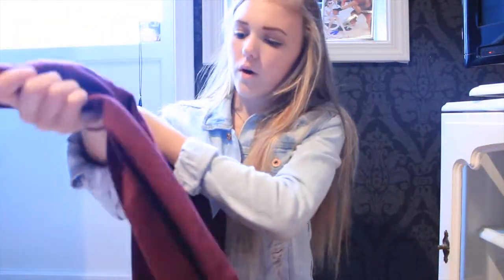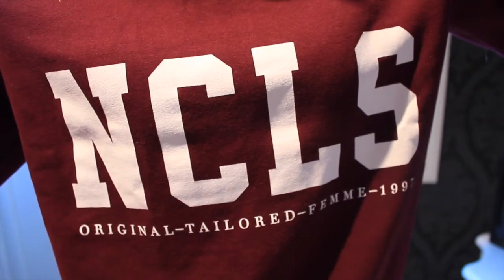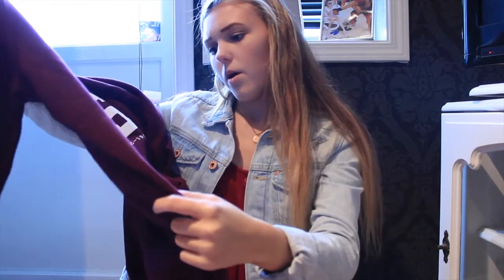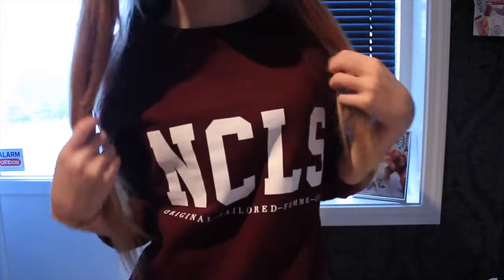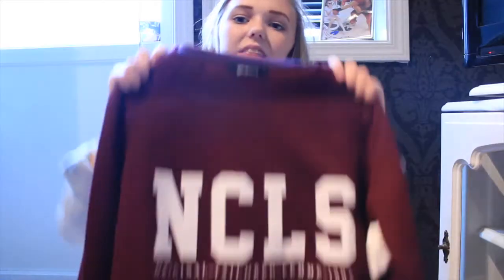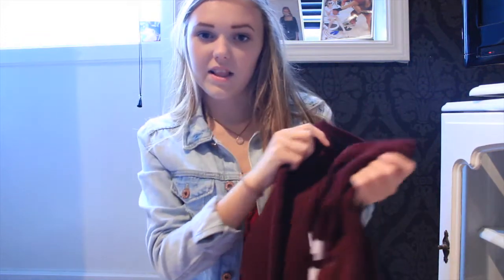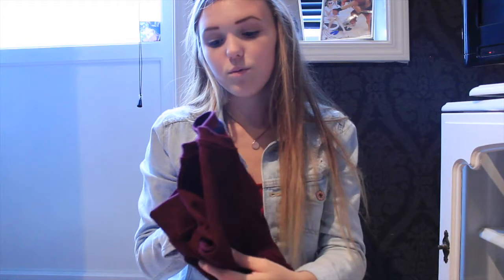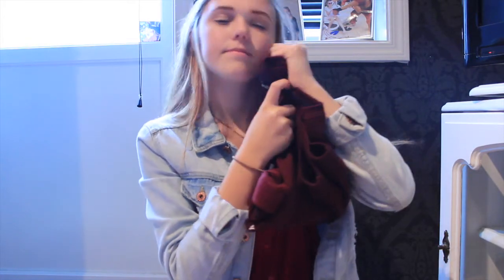But yeah, so on it, it says NCLS. And then under it, it says Original Tailored Femme, 1997. So yeah, it's a maroon color, and I think it's really pretty, and I like the maroon color in the fall. I just love this sweater, and it's so soft inside, like inside here, the fabric.